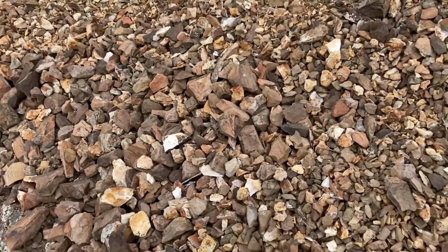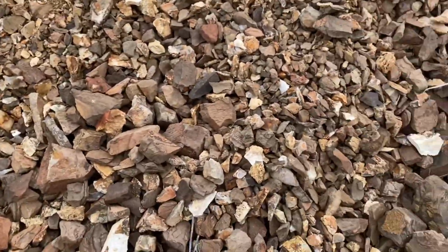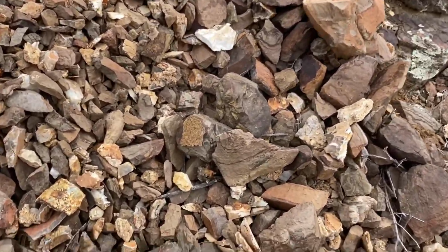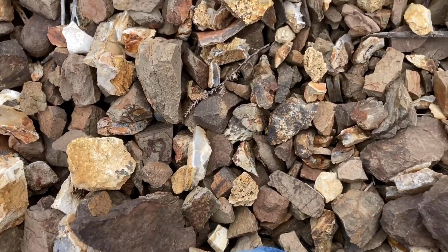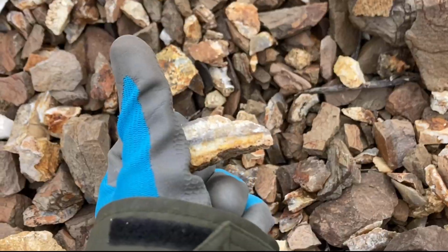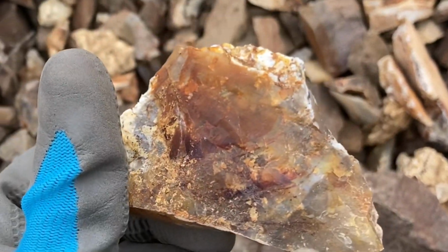All right, bring you all in here for a minute. I've been out here for a few hours, gave up digging and just been doing surface hunting, and it's going great. Everything out here is kind of like a nice picture stone. There's just tons of it. Ooh.